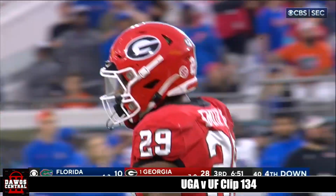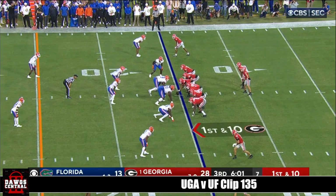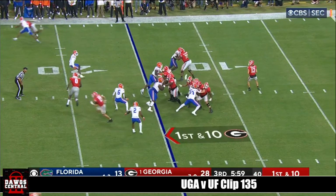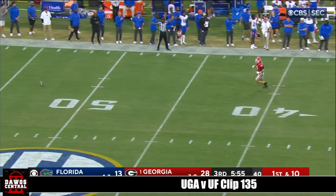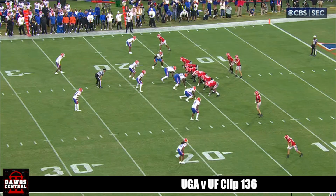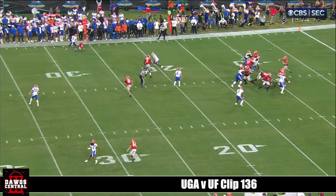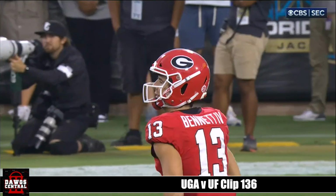Now the score looks bad, but Florida smells that they can get their team back in the game. Play action. Bennett throws way over Brock Bowers' head. And you get it to the tight ends. Bowers coming across. Open. Easy throw. Not a good throw. A little more pressure right now.